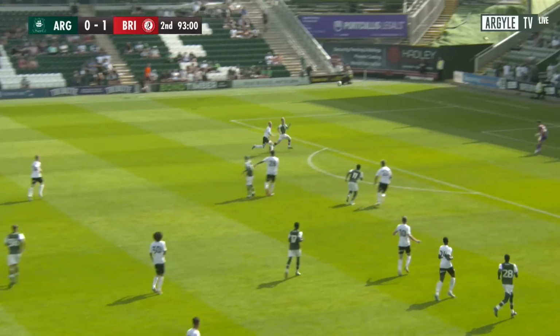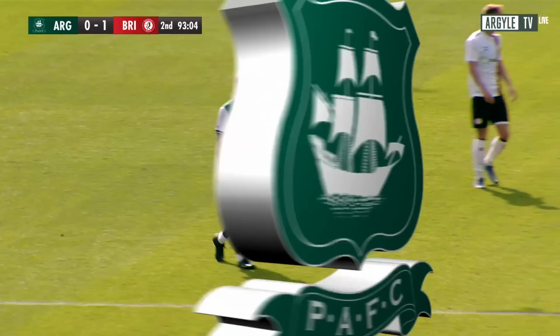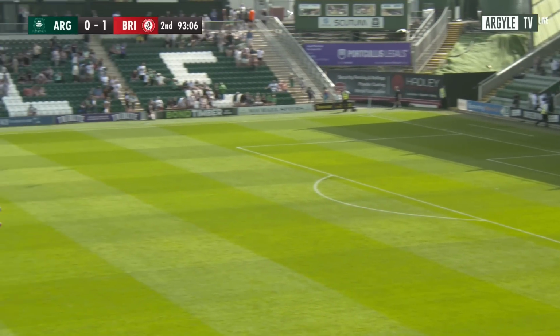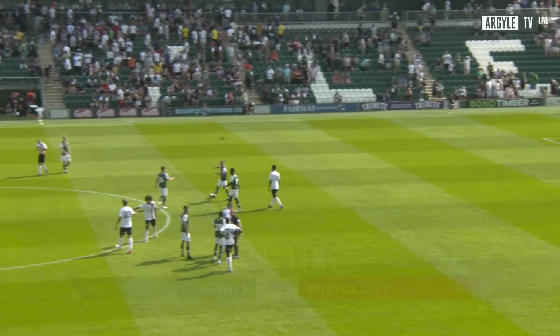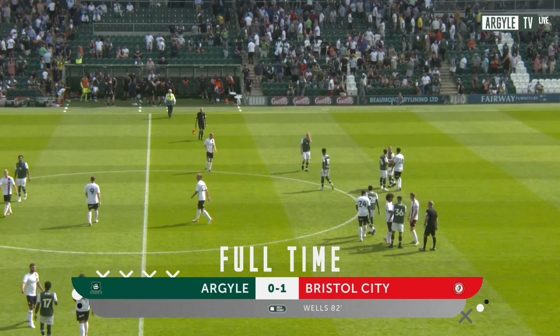It was a really nice ball from Finn Krask as well, and Law, as he's coming in there, just trying to let it hit his head and loop it over the keeper. But it's full time at Home Park. Bristol City have picked up a 1-0 win for the second season in succession.